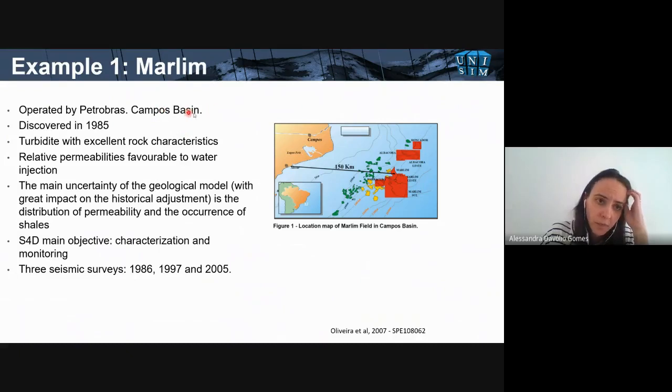This is in Campos Basin. It's a very mature field, discovered in 85. It's a sandstone turbidite with excellent rock characteristics, and a relative permeability favorable to water injection. Before they acquired it, they decided to invest in 4D seismic data because they had a big uncertainty related to the geological model.